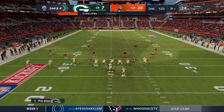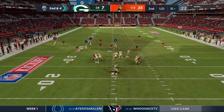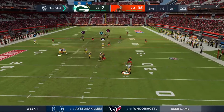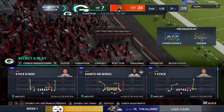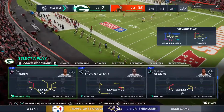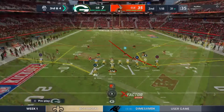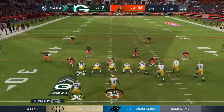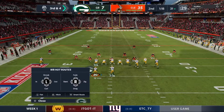They'll come up now 2nd and 4 from the 31. Out of the gun, Watson. Eluding the pressure right. And he's just going to get rid of this thing to no one here. He throws it away, and now it's 3rd. To this point, I've been impressed with the work defensively. They have not allowed a lot of receivers to run free. And there's another example, another incompletion.